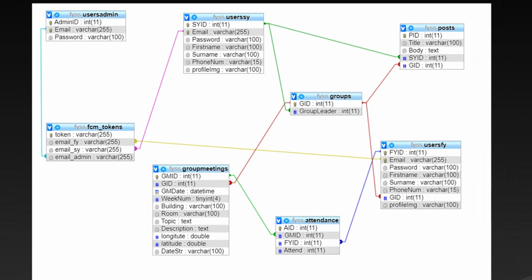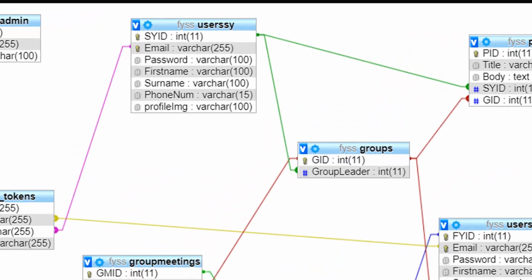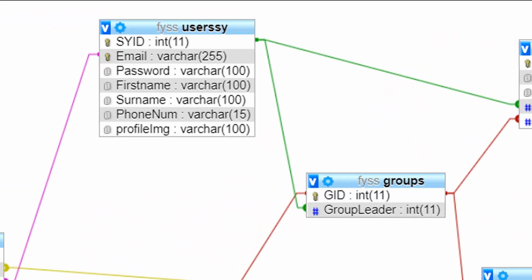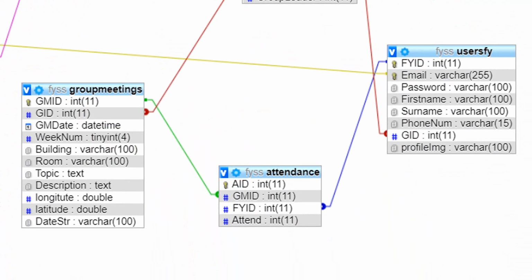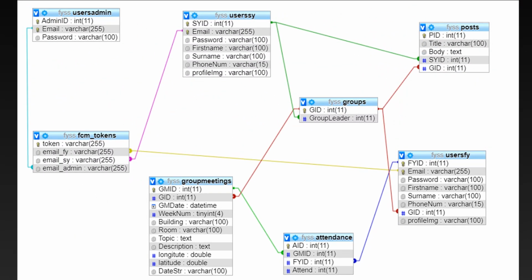Another major design decision that I had to make was deciding whether or not to use SQL or NoSQL for my database. I ended up going for a MySQL relational database due to the fact that they are more secure. I then had to create a database schema, which can be seen here. This essentially just shows the various tables in the database and the relationships among them.